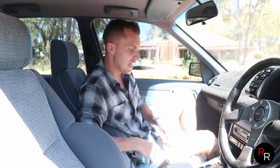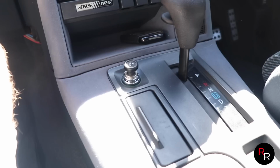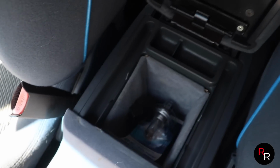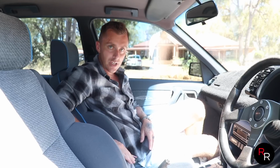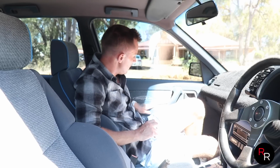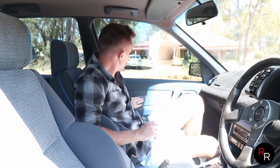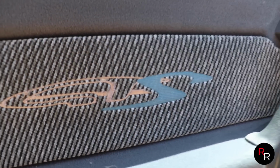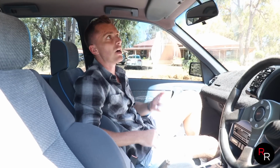Now this car has got a nice sort of suede material all through the center console. You've got a little armrest here that pulls up to give you a little storage cubby, which is also done in this nice suede material. It's fairly nice in here. The door panels are fairly good. They've got GTS embroidered into the side, and everything is quite power operated. So this being a 92, this was really quite luxurious.